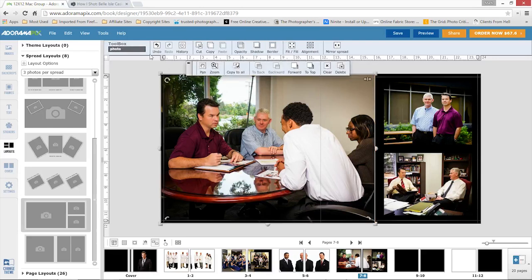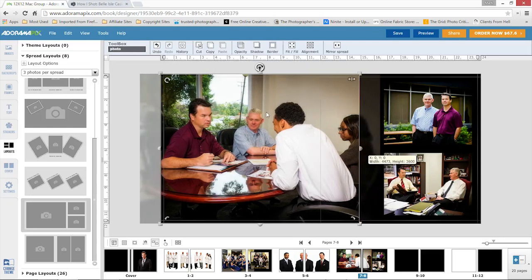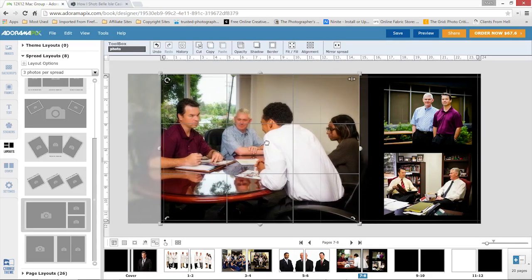And as you can see up in the toolbox here, it says I'm selected to a folder, a photo. I've selected the project. If I'm selected just to the background, shrink that a little bit. Don't need his elbow in the photo.